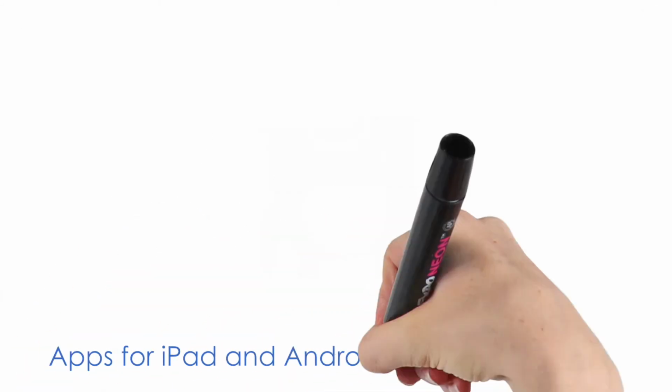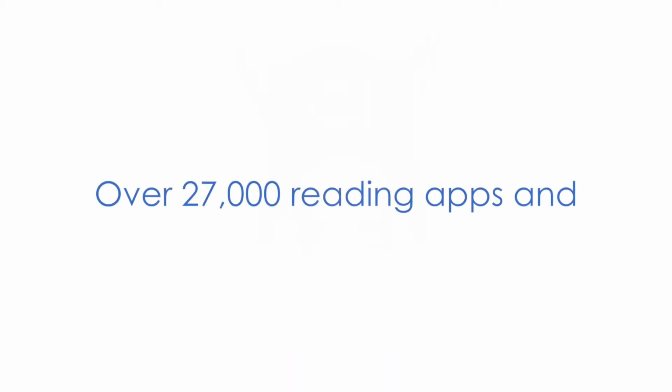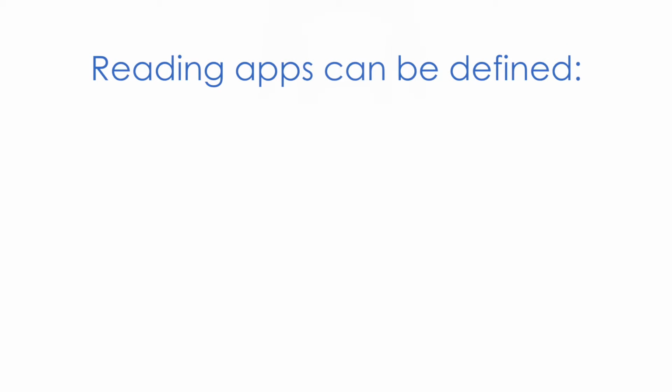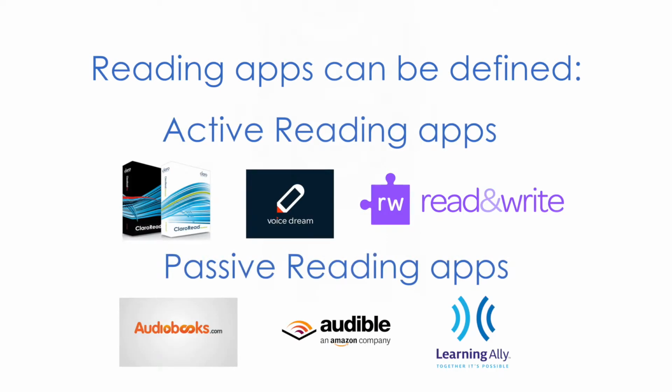Several of you are probably using an iPad or an Android tablet for reading and may want to know about the types of apps that are available. There are over 27,000 reading apps and over 500,000 books and publications. Reading apps can really be defined two ways: active reading apps and passive reading apps.